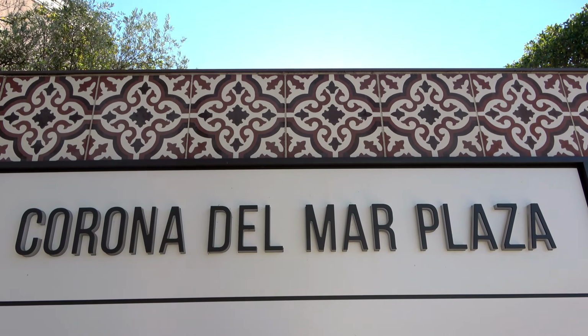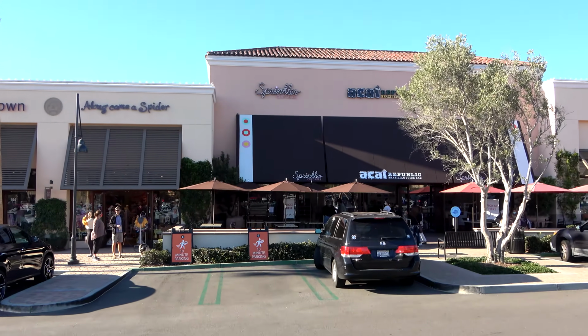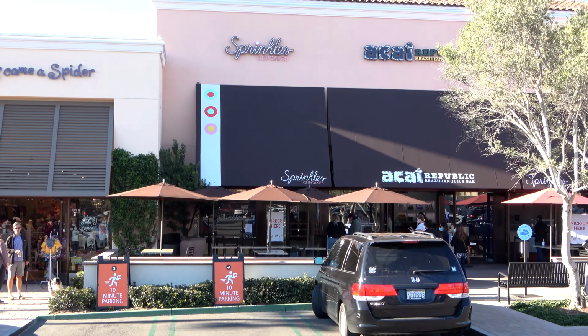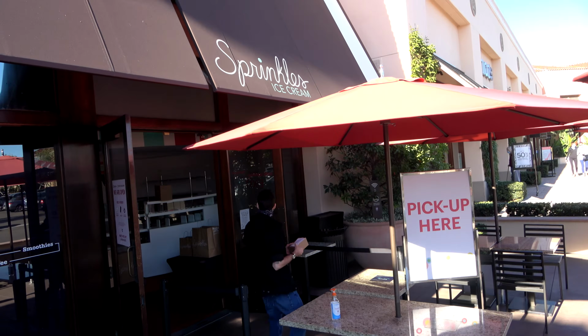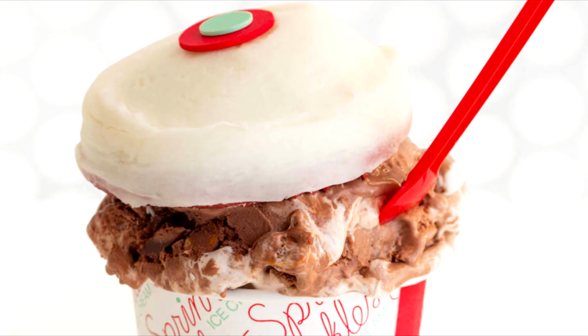If you're looking for some dessert, you'll find 3 of the best options in the Corona Del Mar Plaza. It's sort of a strip mall off Pacific Coast Highway and MacArthur. This is home to Sprinkles Cupcakes, the chain that started the cupcake craze across the USA. 2 doors down, they've got Sprinkles Ice Cream, where you can get a cupcake ice cream sundae.